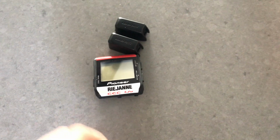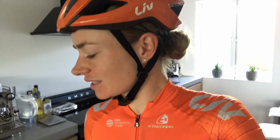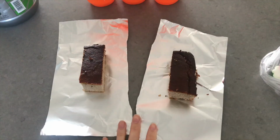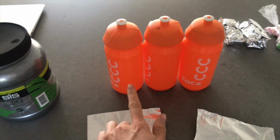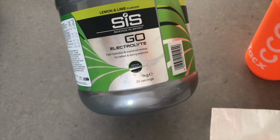Ka-ching. Good morning. I'm going to bring you guys along on my TT training ride. My batteries are charged and my Pioneer is too. Let's show what I will bring during the ride: 2 slices of banana bread, some candy, and 3 bottles. I bring 2 and I come back home to pick up a new bottle. And I put some CIS electrolyte inside the bottles, 2 scoops in each bottle.